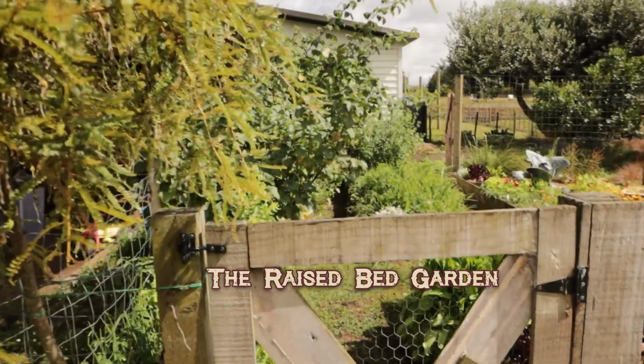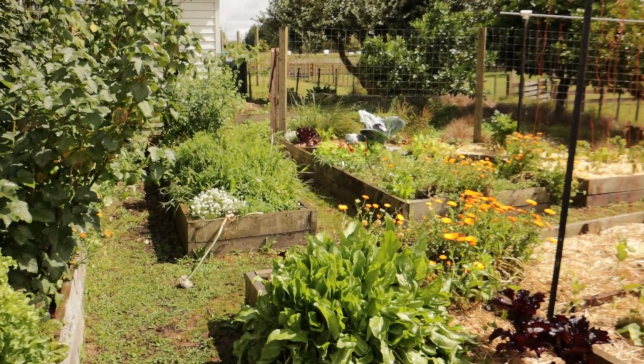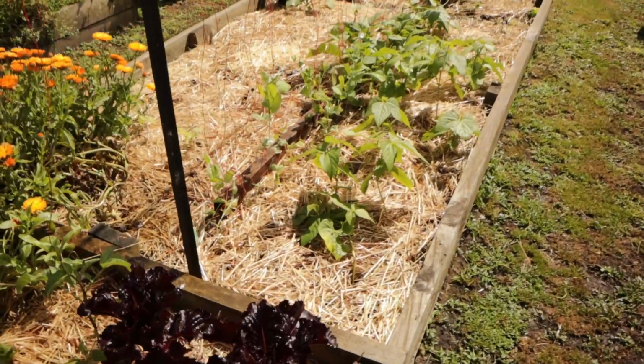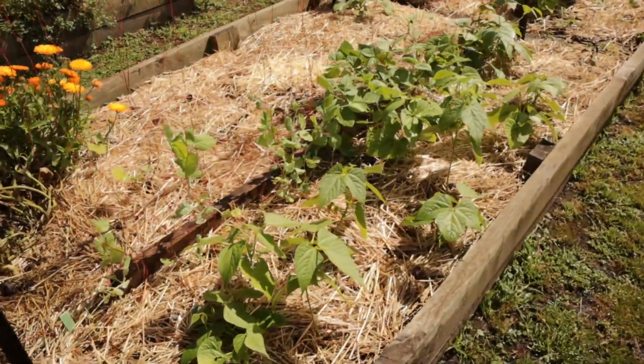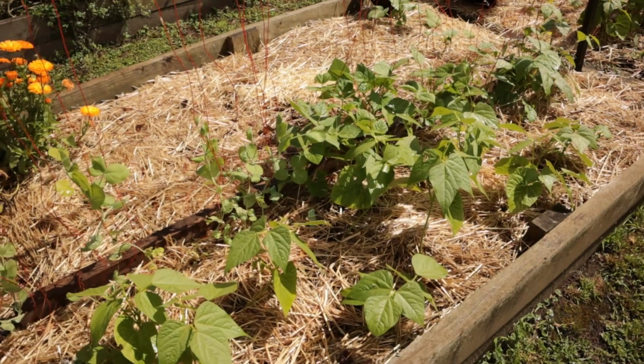So while it's not raining, we'll just have a quick look at how things are going. They are doing well, starting to get up their strings after just a couple of days.